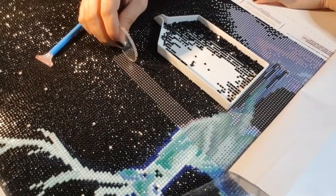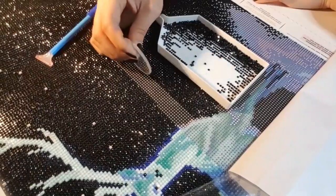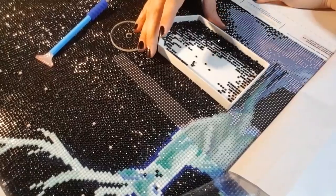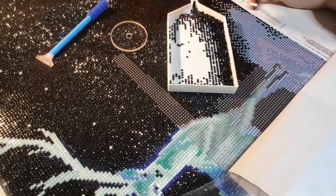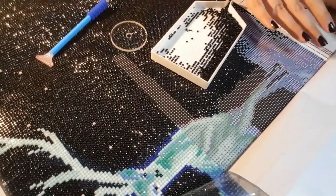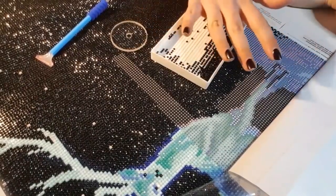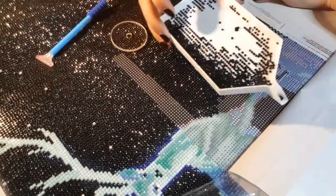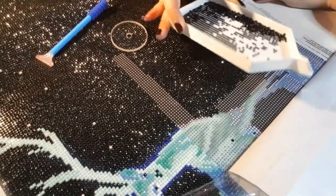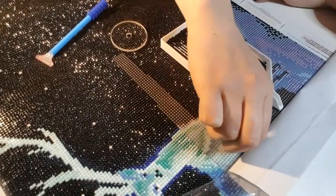Number 4. Do you prefer clear or opaque covers? I prefer diamond paintings that come with a clear cover on top. But I like to work with opaque covers because they are less staticky, less annoying. They don't make as much sound. I like them better to work with, but the paintings that come with clear covers, I prefer. Does that make sense?